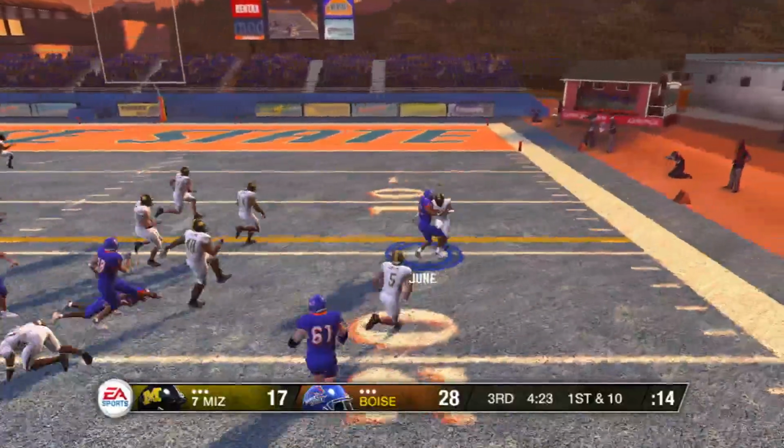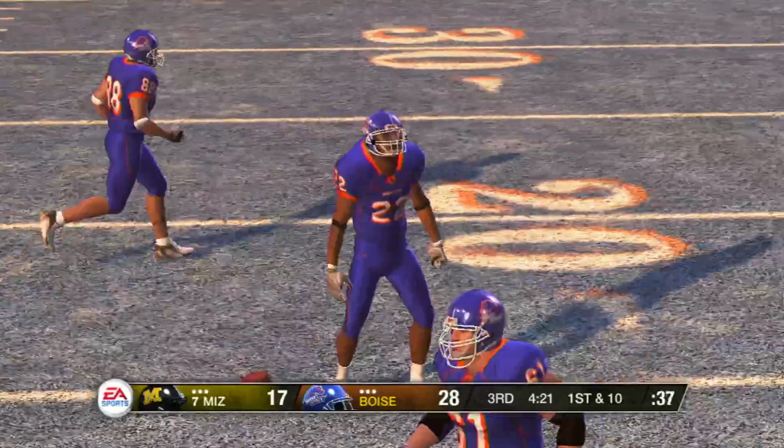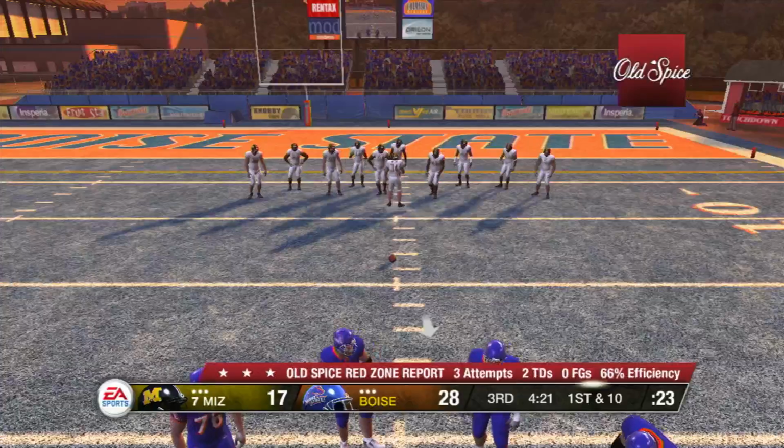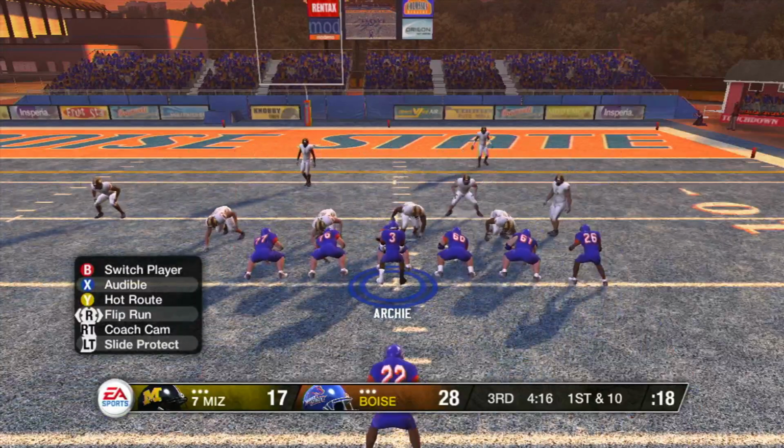Feeds it to the back. He's tackled around the 14-yard line. So with that run, they pick up another first. Just a nice job again up front by the offensive line. They're doing a good job of neutralizing the defensive front, and it's allowed them to move the ball down the field.